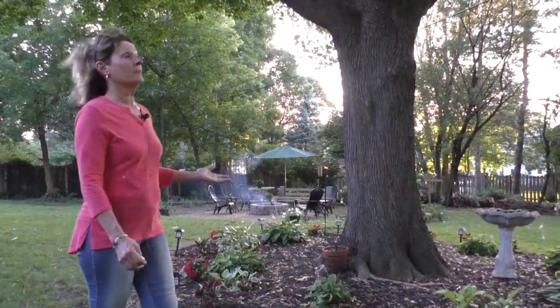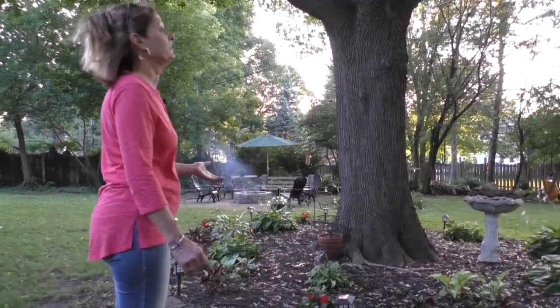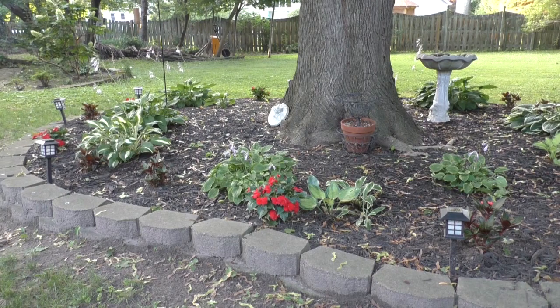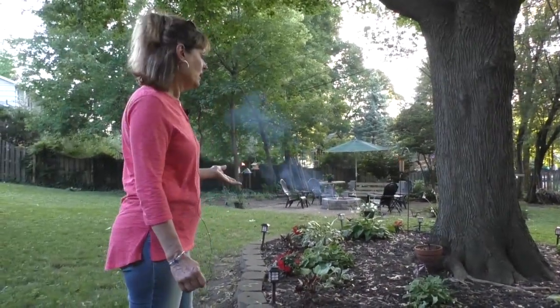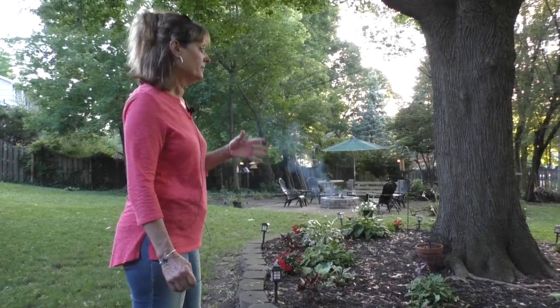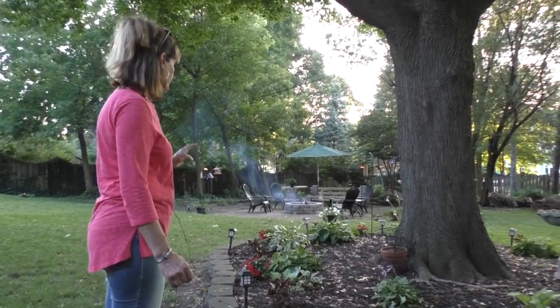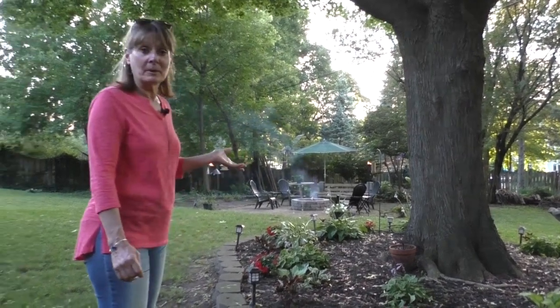So this is my fabulous maple tree that has been here probably for 100 years, and the stone was already around it, but there really wasn't anything inside here, and I thought because of all the shade I wanted to do a variety of hostas here. So I have a collection of hostas from neighbors, from friends, from family who sent me just the root system in the mail. It was amazing.